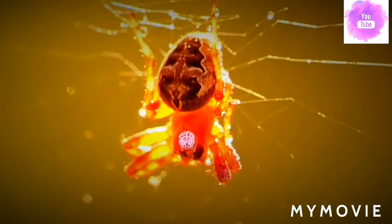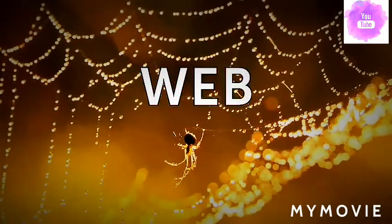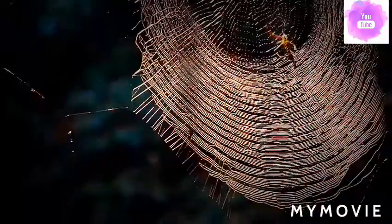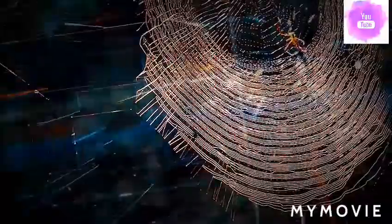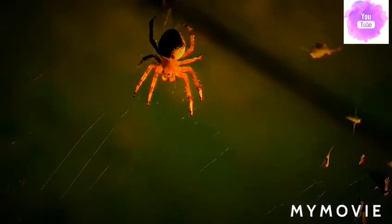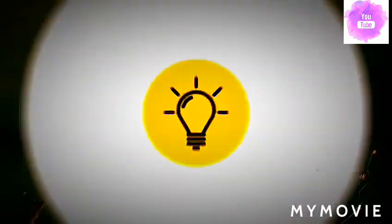Spiders have a tiny brain, but their web is a powerful tool. They use it to see, hear, and feel everything around. Crazier still, the web also serves as a kind of memory bank. Instead of remembering where they stashed the prey, spiders leave it to the web.